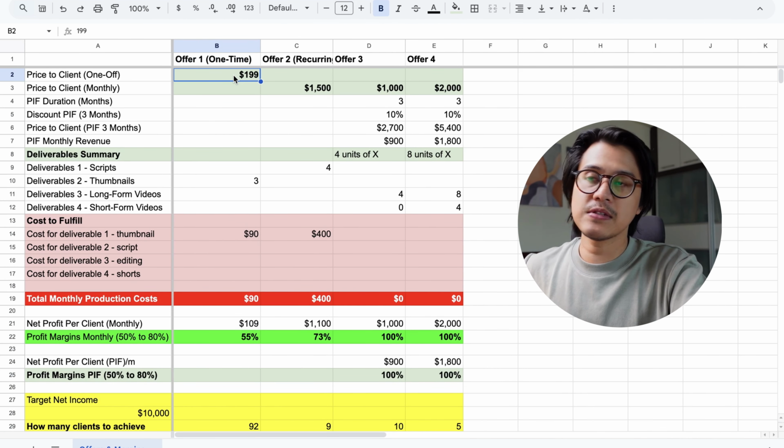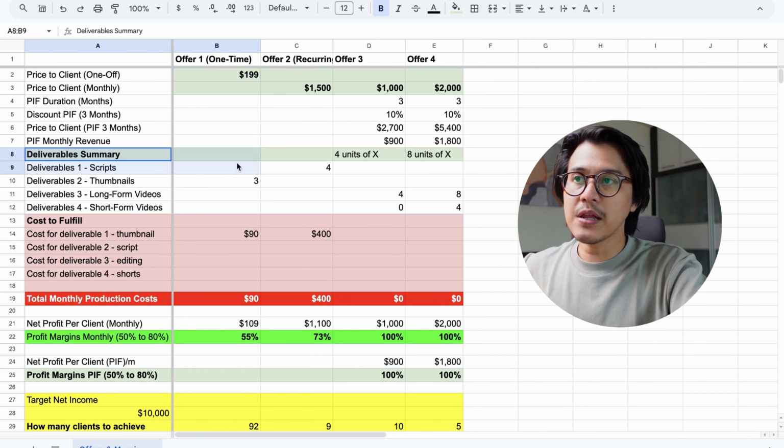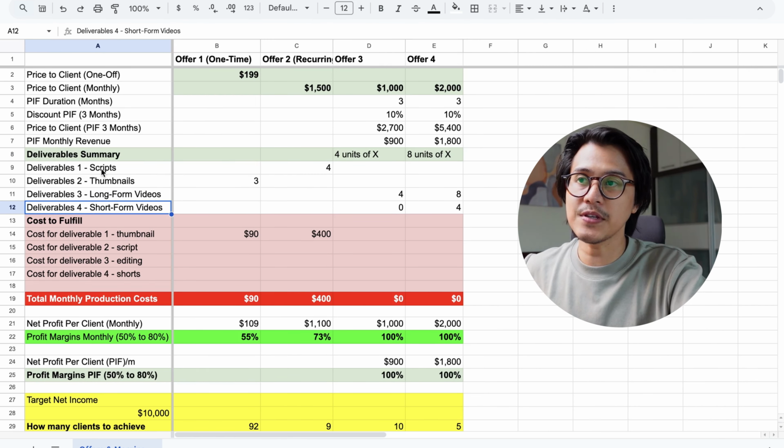So let's say it's design thumbnails, for example, it's $200. This is just all random numbers. The deliverables of what I can give to the client, you can put your deliverables here. 1, 2, 3, 4. You can change these. So you can do scripts for them. You can do thumbnails, long form videos, short form videos. You can do landing pages. You can do email copywriting, whatever. You can just add a new row down here to add those in.